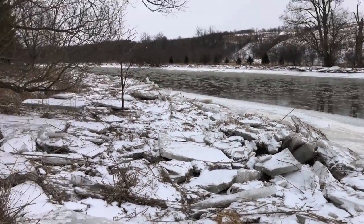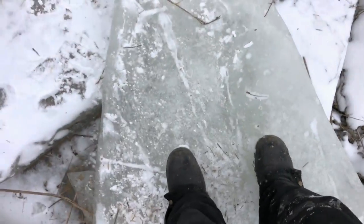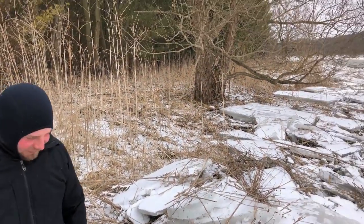So the river's dropping down. It is probably gonna freeze up again this week unless it pours rain again, but it was ice. Want that landing on your feet. We'll carry that on down to Turtle Island and keep at her.